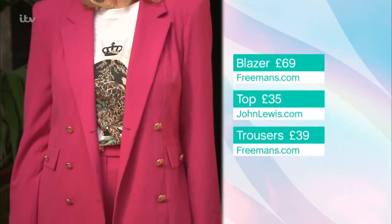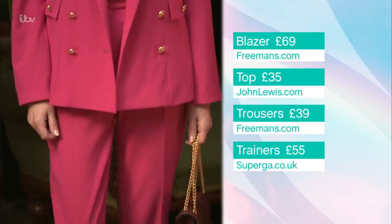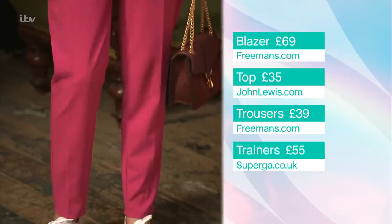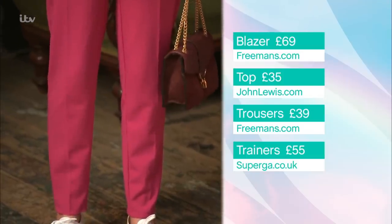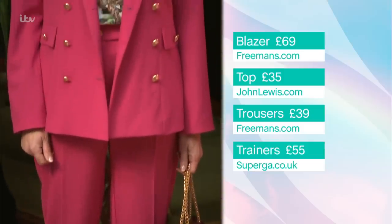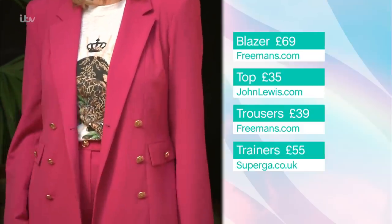Now, I love this statement suit worn all together. I think you've got that great impact with a suit in this colour worn as a suit. But equally, you can wear it as separate. So the jacket can be worn, the blazer with a pair of jeans. The trousers can be worn with a white T-shirt, with a shirt. You can separate it, but I think for that impact, go for the whole suit.